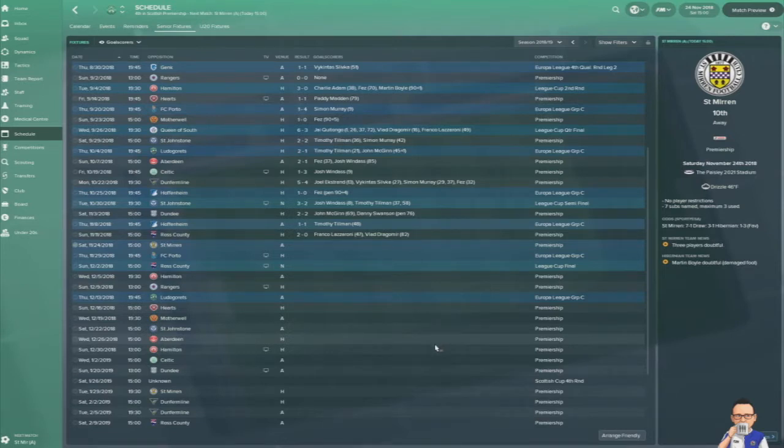In this episode, we'll take on St Mirren in the Premiership before taking on Porto in the Europa League before wrapping it up with that Cup final up against Owen Coyle's Ross County. Also, some other results in there. The Ross County result in the league, we won 2-0, and we also drew with Dundee 2-2.